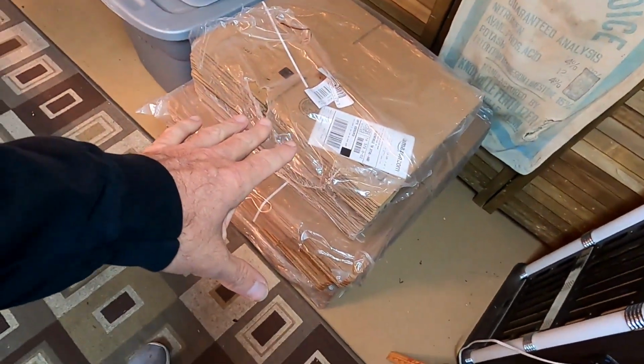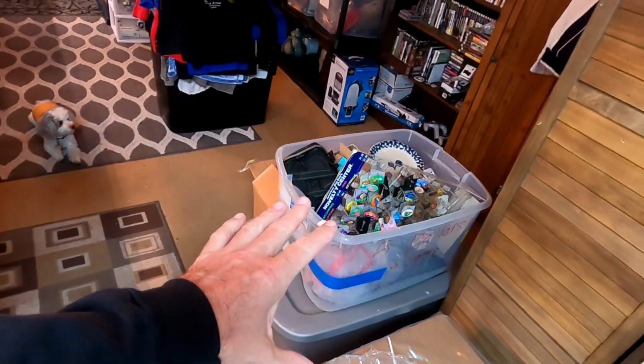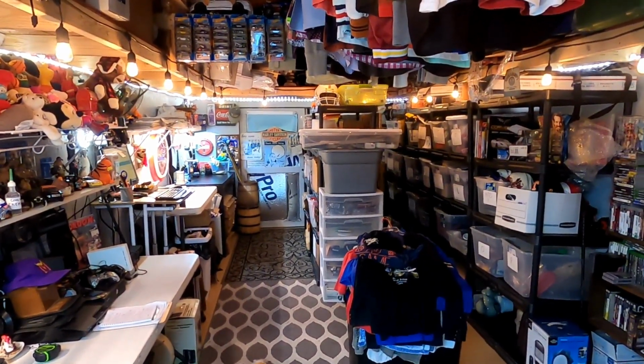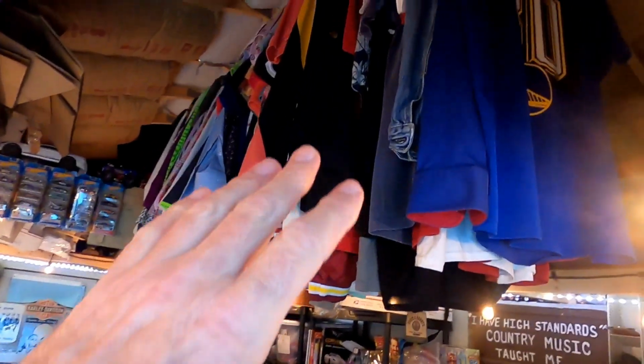Stocked up on a bunch of new shipping boxes. I have to put those away. These are tubs of items that need to be listed. So here's a look back from the opposite way of entering the cabin. Up above here is a mix. Half of this rack of clothing's been listed and the other half on down has not.